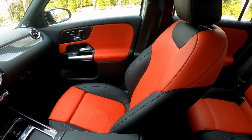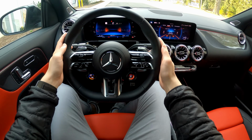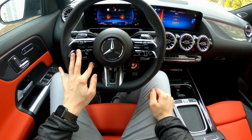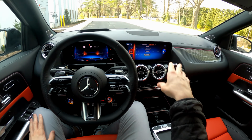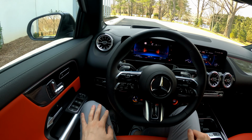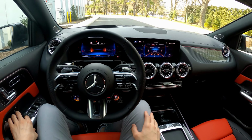As you can see here, we have a nice red and black interior with this carbon structure trim, and a new style AMG wheel with those cool buttons down here where you can configure a whole bunch of different modes, which is a fun touch. Comfort suspension. The Sport Plus is a little too stiff. Updated screens just a little bit, no more trackpad or anything. Let's take a quick tour of the exterior before we go on a drive and see what this thing's capable of.